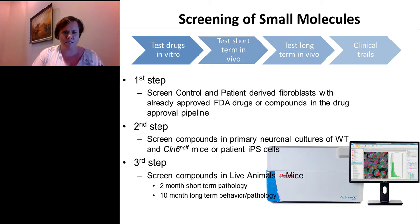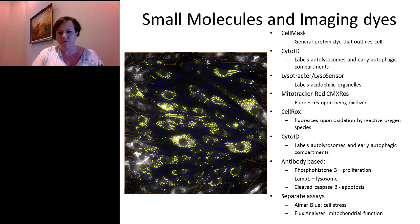And for the Batten disease studies, we're really focused on things that are already approved FDA compounds or things that are in the approval pipeline. We then screen those in either mouse lines, patient iPS lines, or patient fibroblast lines, and then go into short-term pathology to make sure that it's working before we would ever go into long-term drug studies. And by doing this, we're able to eliminate a lot of compounds, but essentially the way that this high content screening works is you can look at a number of different parameters and screen a number of different drugs.